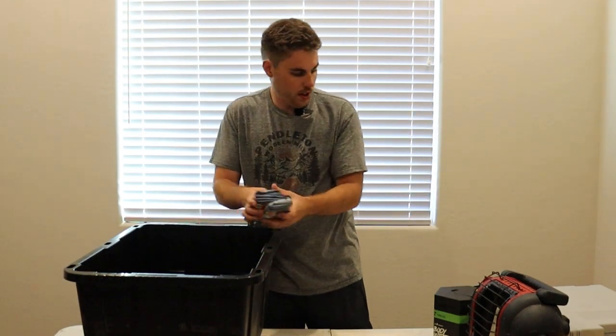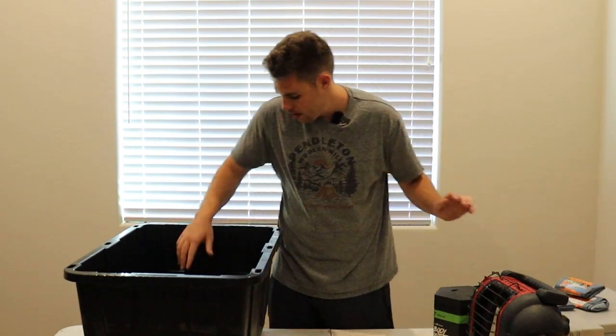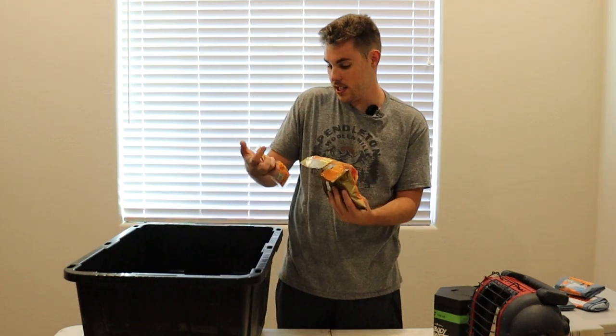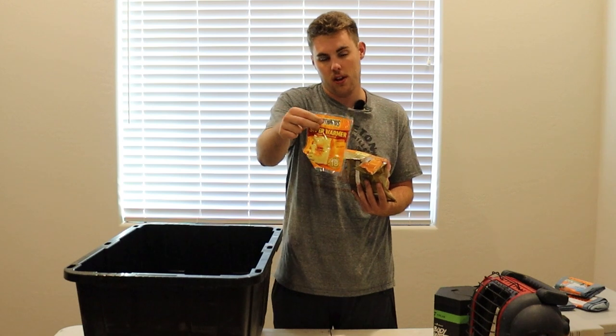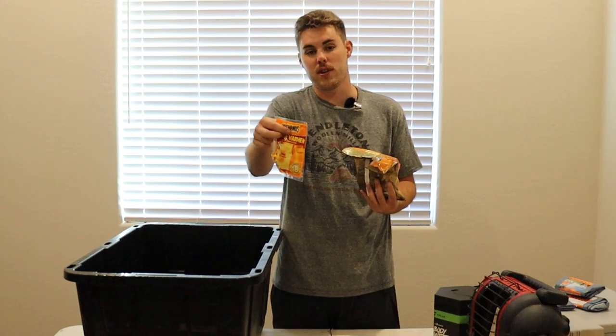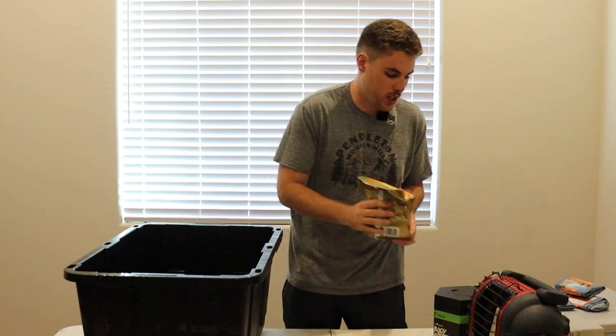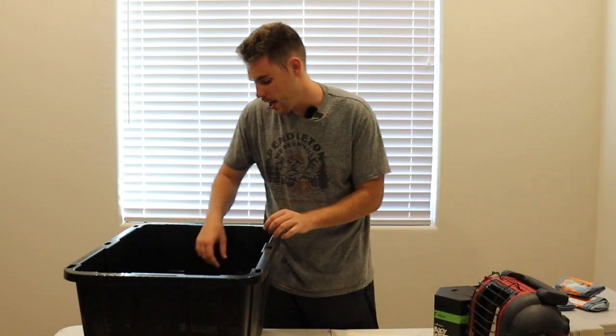Then I have some of the toilet little bag things. Got some hand warmers. That's always nice to have. The best ones to have are super warmers. What I do is I take a couple of these, stuff them in some socks in the winter, throw them in my bag. Your bag's nice and warm when you get to bed. That's a good tip to have.